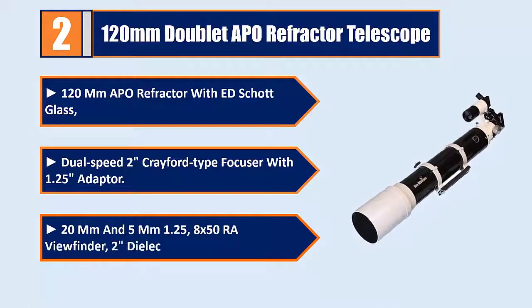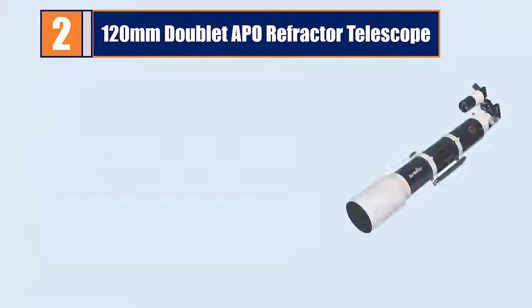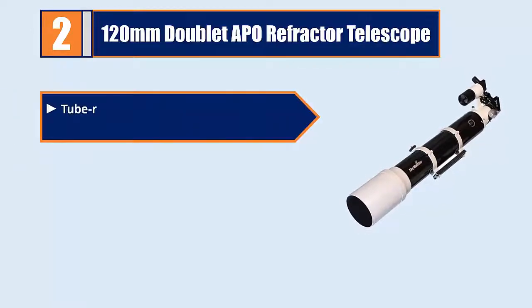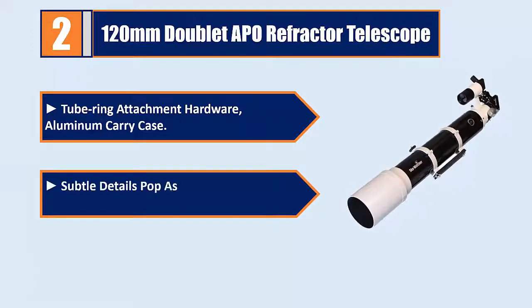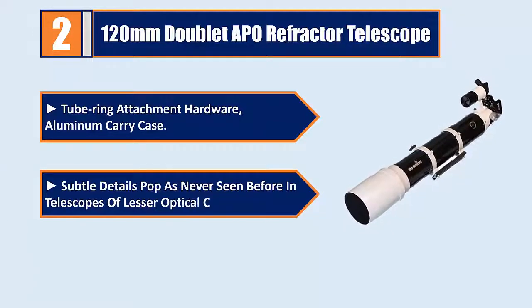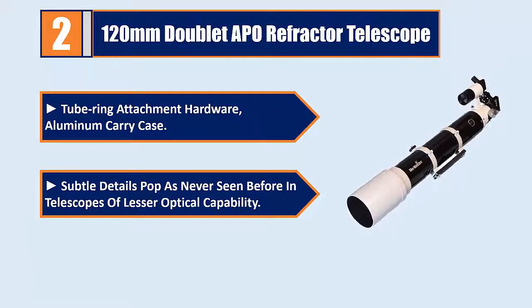20 mm and 5 mm eyepieces, 1.25-8x50 RA Viewfinder, 2-inch Dielectric Diagonal. 2-Ring Attachment Hardware, Aluminum Carry Case. Subtle details pop as never seen before in telescopes of lesser optical capability.